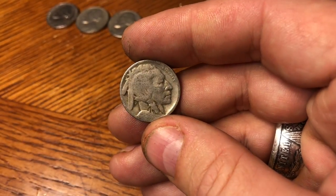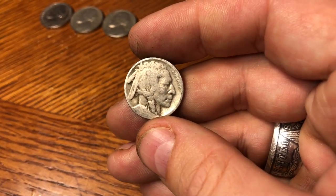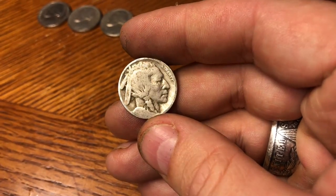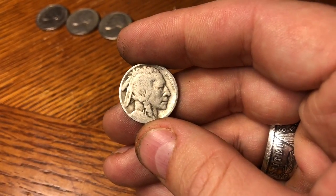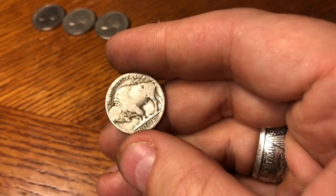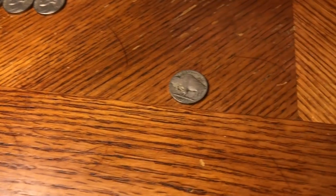I might be able to get a little date off this one. Let me look at it with my 2 times magnifying glass, see if I can see something, let you guys know. Looks like it could be a 1915. I don't know yet. We'll take a look, and I'll confirm the mint mark, and I'll be right back.